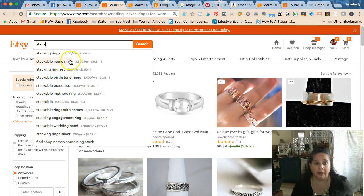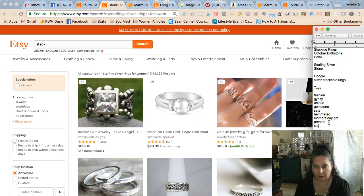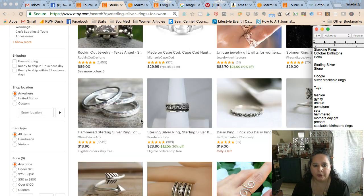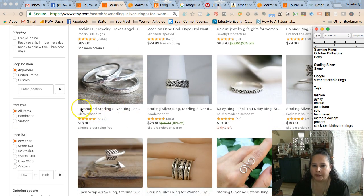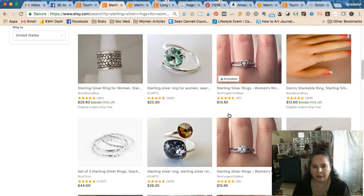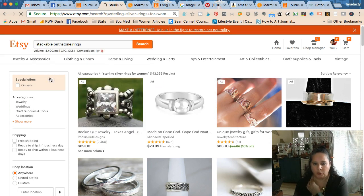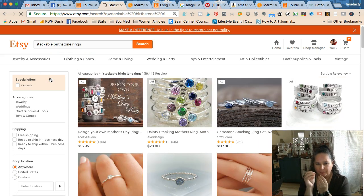Those are really stackable birthstone rings is a good one. I'm just putting it down here. You may be thinking, oh, you should go put it up in the top. No. No, I'm going to show you why. Okay. Stackable birthstone rings. Spinner rings. Hammered sterling. There's hammered. Love the hammered. Silver sterling. Okay. So I want to look at birthstone rings because we're kind of in just plain ones.